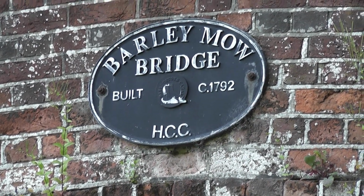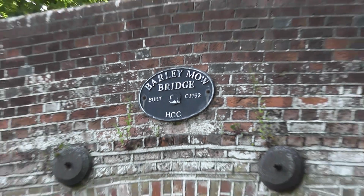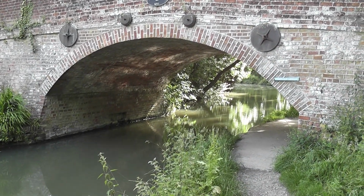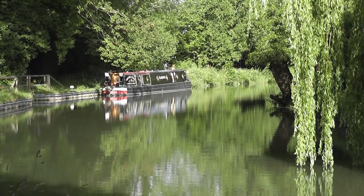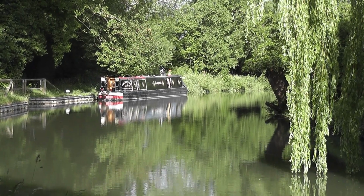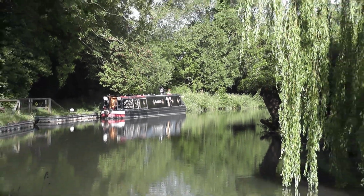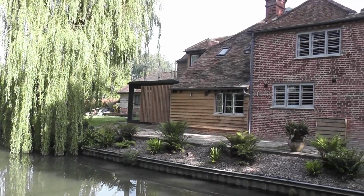Now passing under the Barleymow Bridge, 1792 approx. And how times have changed, eh? No longer commercial traffic. Residential houseboat over there. Some nice properties on the opposite bank as well.